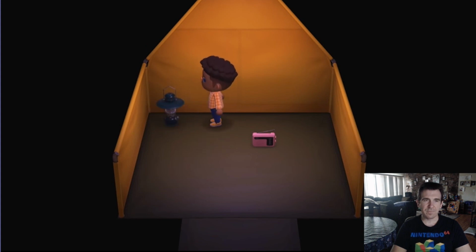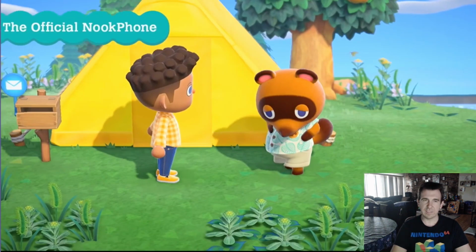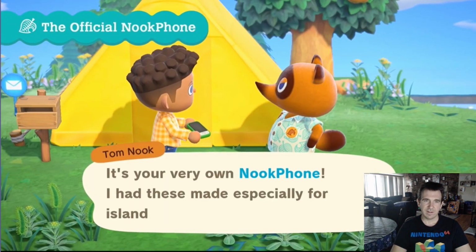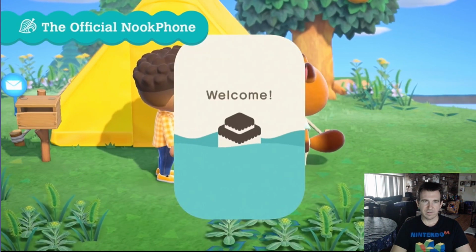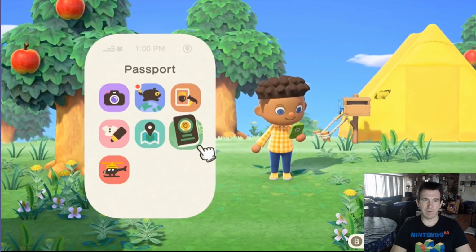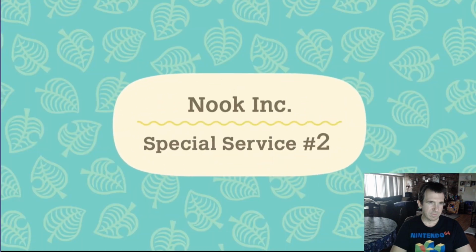Of these, the true standout is your specially built Nook phone. It has the standard apps like a camera and map, but over time, we will provide new applications to support all your deserted island needs.